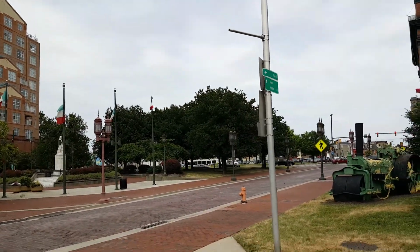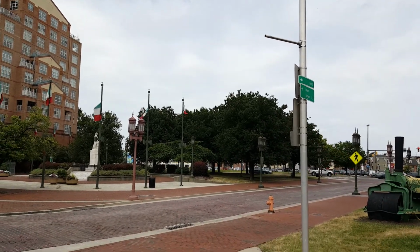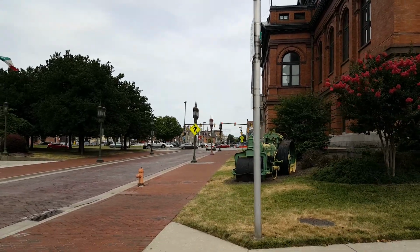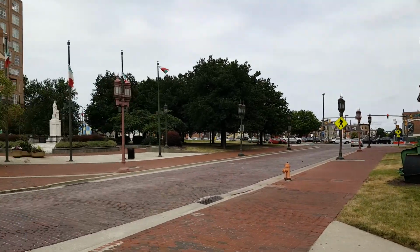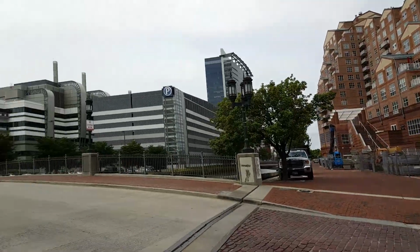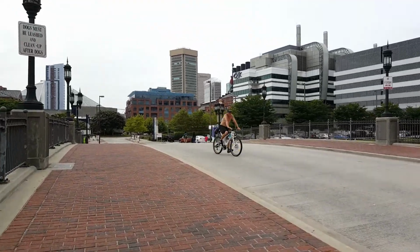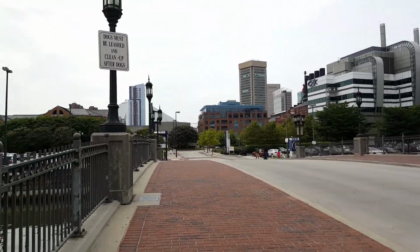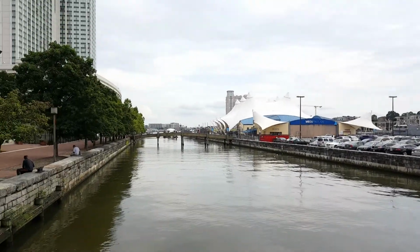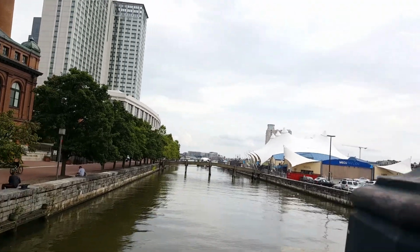Alright, there's a sign that says Inner Harbor and Pier 5. Pier 5 is where we're headed. Up the road there is Little Italy. And again, the flags start right there. So we're going to cross over. Again, another person on a bicycle. And as I cross over this, you can see where I just came from with the tent, the outdoor amphitheater.